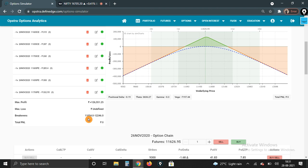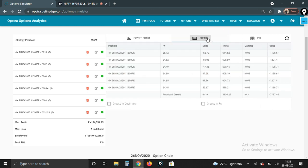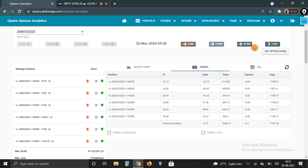Okay, today I want to tell you about the delta hedging concept. It was first introduced to me by my friend CA Vamsidhar Reddy. The delta concept is, you can see here, we call it the overall positional delta of all these six legs. Now let's start to do it on the 30 minutes time frame. You can see here the delta is 16.19.